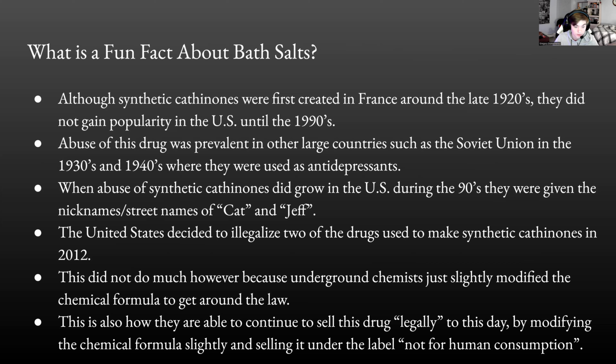The United States finally decided to take action on synthetic cathinones and illegalized 2 of the drugs used to make them in 2012. But this did not do much because underground chemists just slightly modified the chemical formula to get around the law. And this is how they still continue to get around the law. As soon as one drug becomes illegal, they just slightly modify it and then sell it again, as well as all the different names and the label of not for human consumption allows them to get away with it.